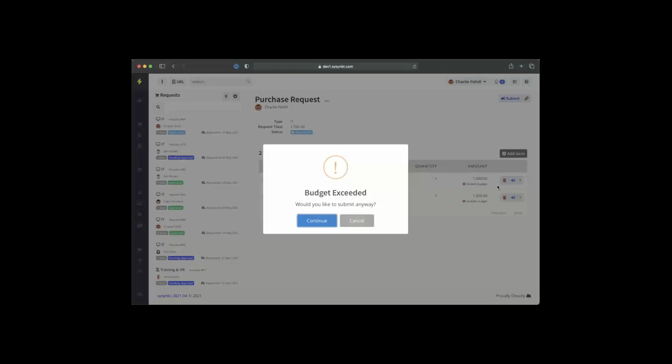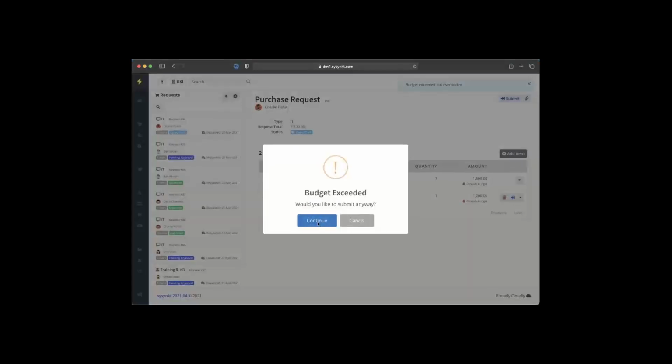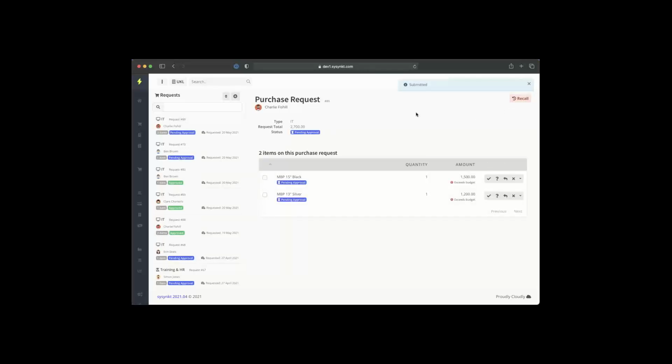You can see now that we've got a budget checking warning. The system's able to read the budgets to confirm whether or not there's enough available budget. In this case here, I'm just going to let it proceed. Fantastic. Now let's submit that request for approval. Right, so that's now gone out for approval.